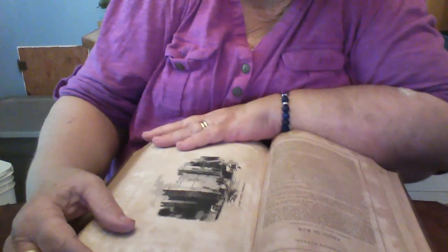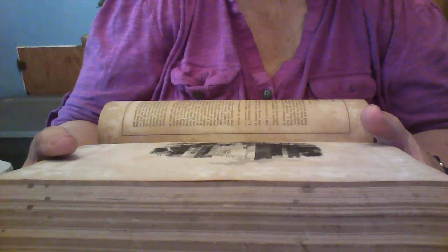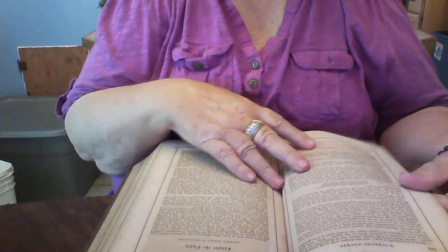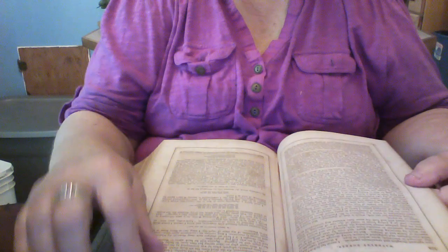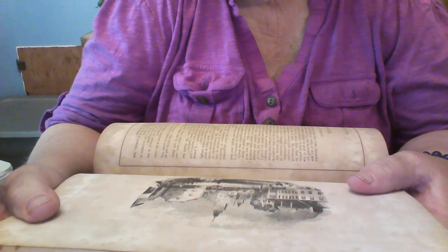Look at this picture. This is Dacre Castle, Cumberland. There's your castle. Alrighty. Just more of them dark pages. It looks like these are not accidentally stained or nothing. They were purposely stained different colors. So this must be the way they printed them. It's a darker color. There's the High Street of Dumfries.